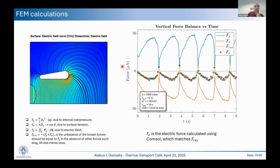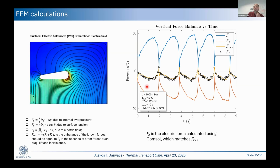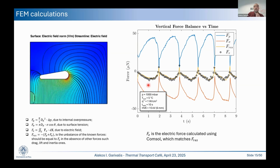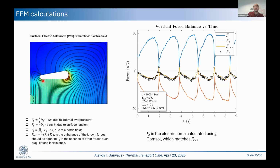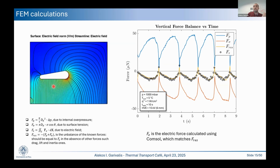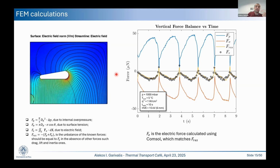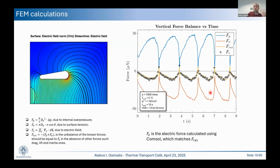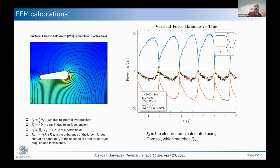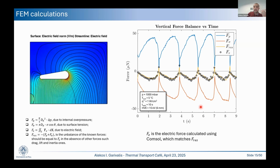As I said, the buoyancy force is negligible, and also all the inertia and drag forces and so on are negligible. The black dots represent the electric force calculated using COMSOL and the definition of the Maxwell stress tensor. So there is a good match. And so we can say that in these conditions, we are considering all the forces that are actually acting on the bubble.